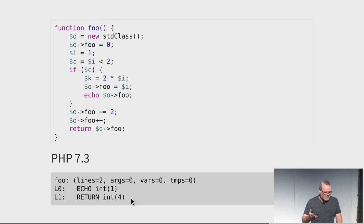I mean, there are still other optimizations that will kick in. PHP 7.3 will be faster. But if it's more than 10 to 15% faster than earlier versions, yeah, I wouldn't brag about these speedups too much on Twitter.